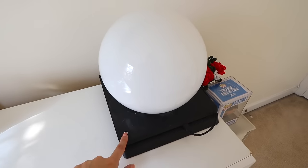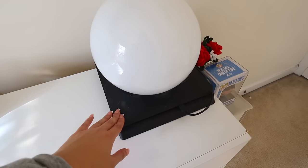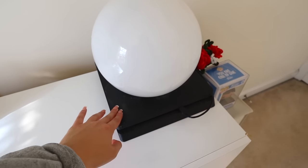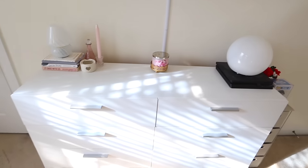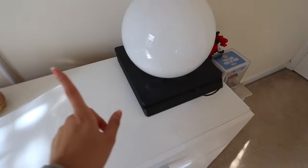Eventually, I really want to get one of those sticker wraps to put on your PlayStation. I want to get a white or beige one. I feel like that would just make it look cuter and make it blend in more with all this stuff. So I'm definitely gonna get one of those.